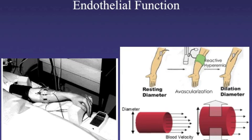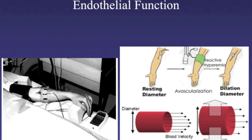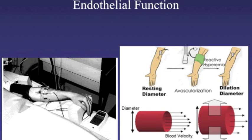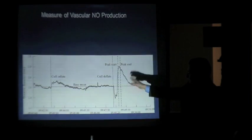And that dilates because of nitric oxide production, so that you can begin to quantify the amount of dilation of the blood flow after you release the blood pressure cuff, and quantify the amount of nitric oxide that's produced by that particular blood vessel. And this is a typical response.